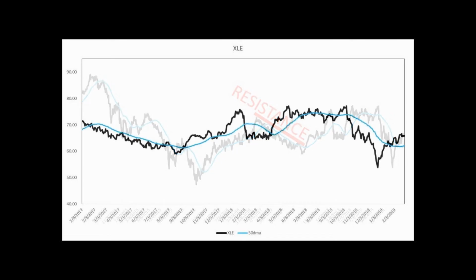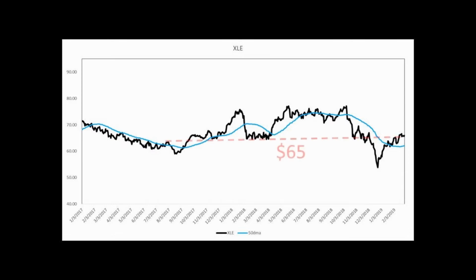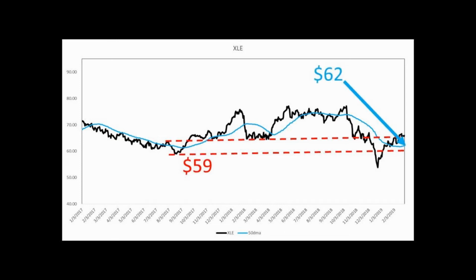Now let's tighten up our timeline to 2 years and focus on some more recent behavior. Over this period of time, you see that XLE is conforming to its 50-day moving average, and the center of gravity for this trading range seems to be right around $65. The ETF is currently trading just above that level at about $66. If we want to try and define some of the lower limits of this stock, we can draw in another horizontal support trend line, which falls right around $59 a share. And of course, we know there's support at the 50-day moving average, which is right around $62.